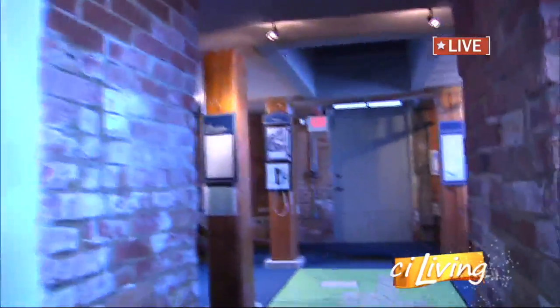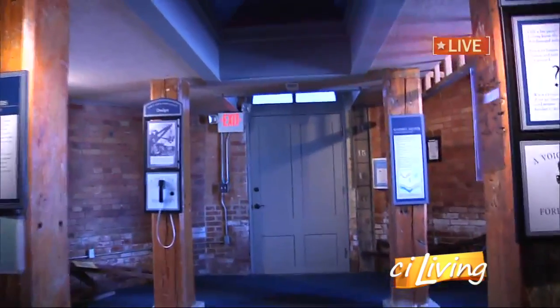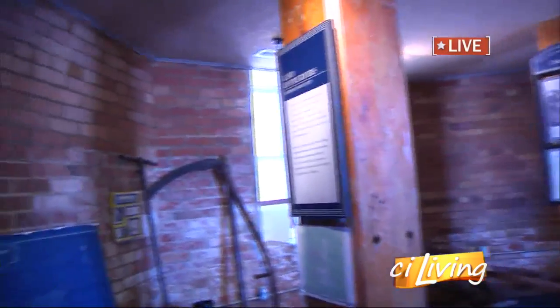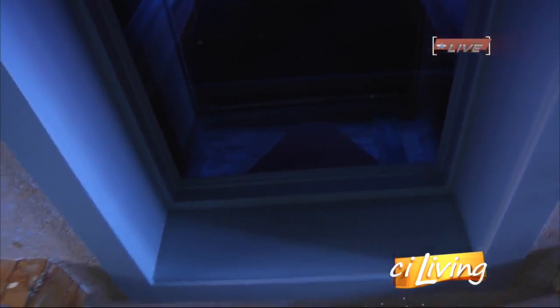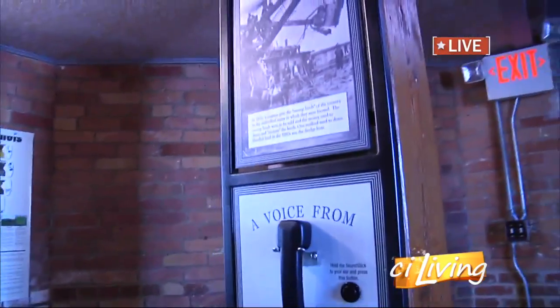And then you realized, hey, what a great place for a museum. We're going to go right in there and look up into the water tower. So as our camera goes in there, tell me a little bit about what we're seeing in here. Well, in here, we're going to look up 80 feet and see the inside of the water tower. And we're going to see a map of Ford County on the floor there.